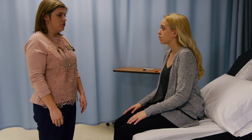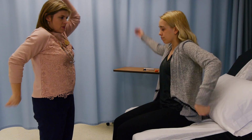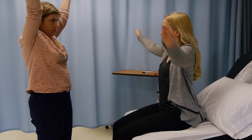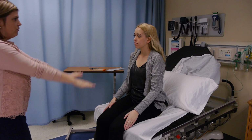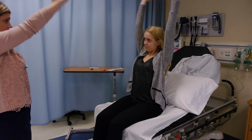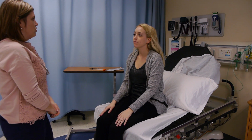Okay, let's test range of motion in your shoulders. A couple ways you can do this. One of them is like this. Go ahead and mimic what I'm doing. And then the other way is to go out, up, down, all the way down to your sides. And you go in front and up, and hyperextend if you can, and then down. And there we go. Okay, and that's the shoulders.